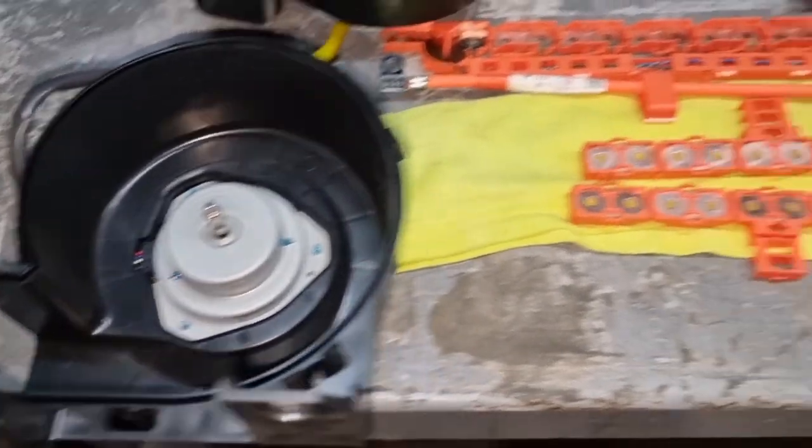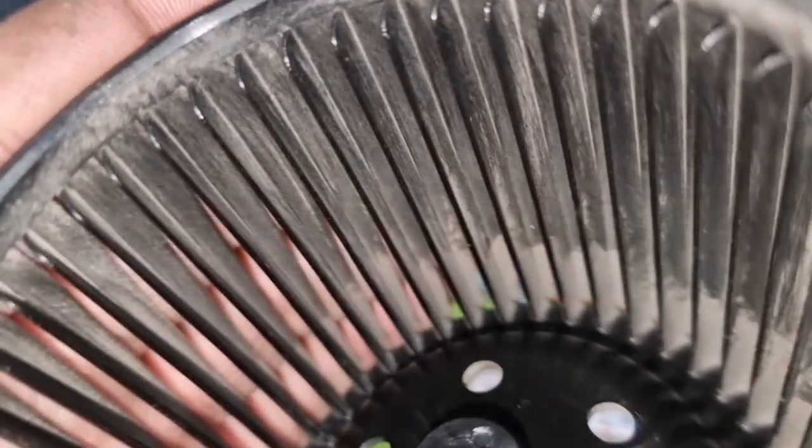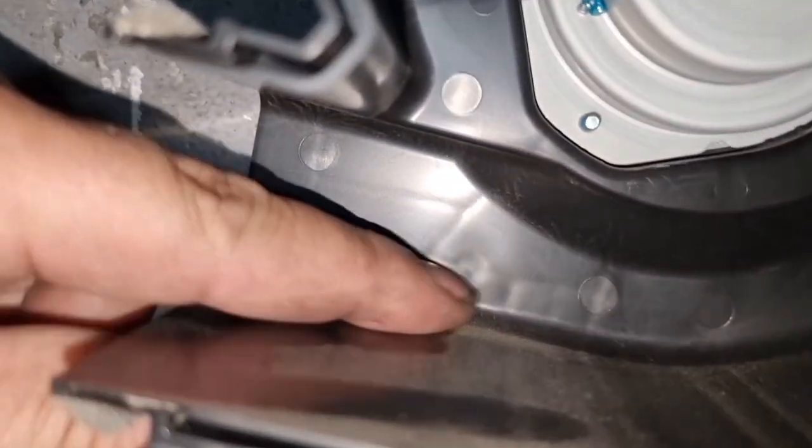Once again, this is very easy to extract, right? You just have to take out this center clip with any type of flat screwdriver, and you simply with your hands, you take out the blade. So now the blade, we can fully submerge it in some water and soap. Clean this inside properly and assemble back. All right, we will continue then.